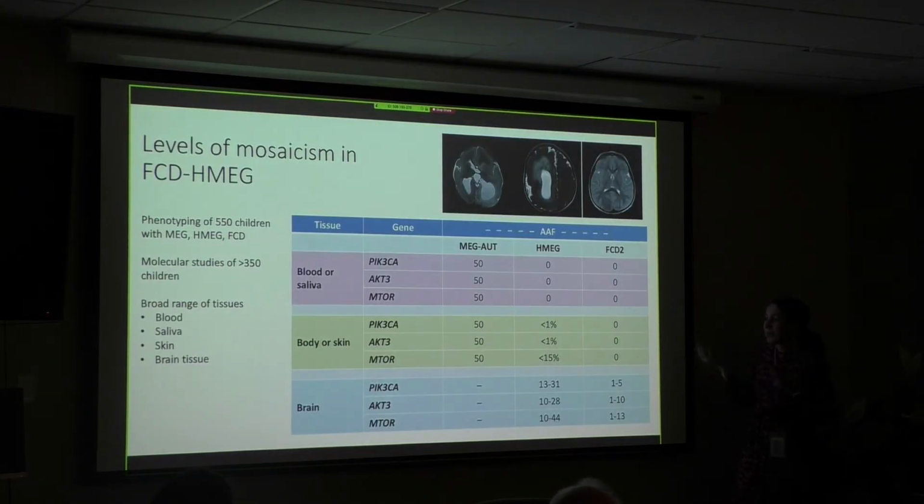So to summarize what we've learned so far, and this is based on the 7 years that I've been in Seattle, we've basically studied about 350 children. On the research side, we will take any sample we can get. We are extremely liberal because we know that testing clinically is fraught with all sorts of challenges. And what we've learned is that there's a spectrum of brain phenotypes, and depending on which spectrum, you'll have different levels of mutation.